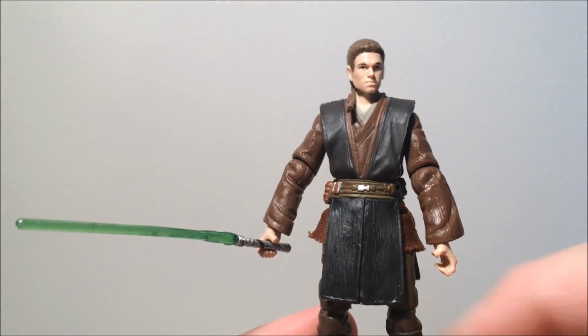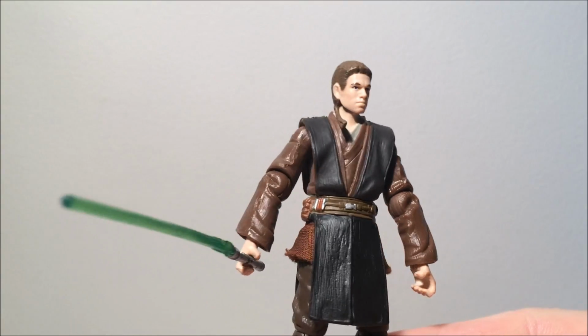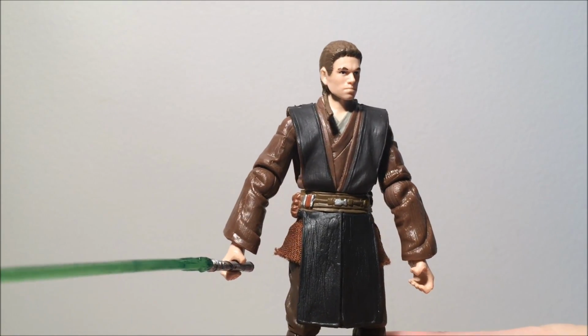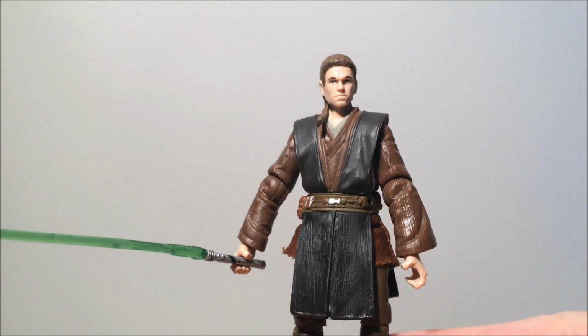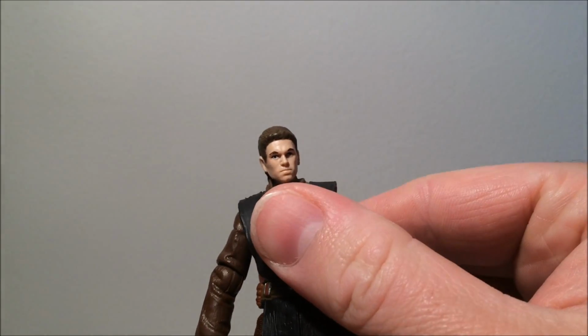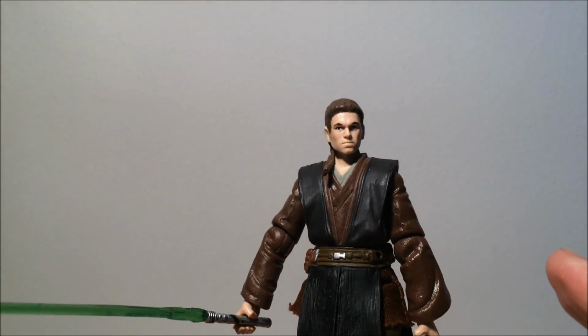Now I've given him the lights. He's just holding the green lightsaber because I've got him in the Geonosis. I've got him set up with all the Jedi in the Geonosis arena. So it's only fitting that I gave him the green lightsaber that he gets given when he gets given a lightsaber. But this is an absolutely fantastic figure.